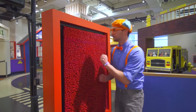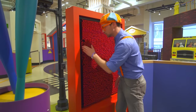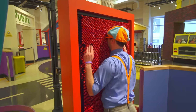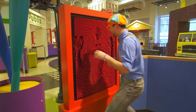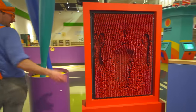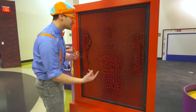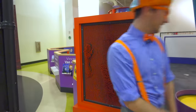Ooh, look! It's a wall of little pokies, and they're the color red. Huh, you push them in. I have a great idea. Watch this. That was fun! And kind of funny. Check this out! Come here! Come around this side. Oh, look! There's my face, my body, my hands. It's like a bounty hunter got me. Come on!